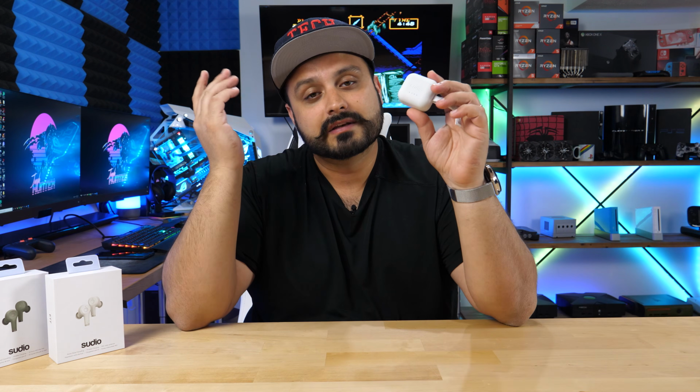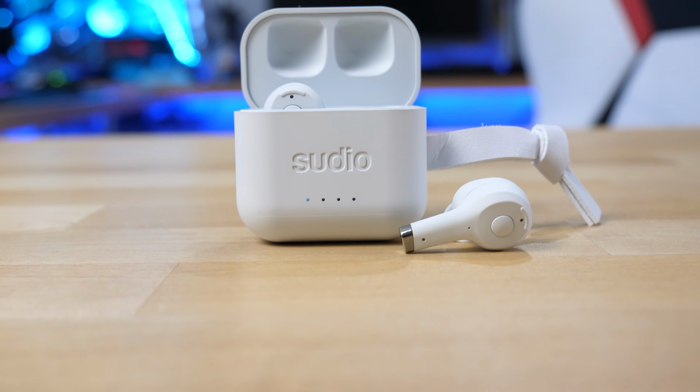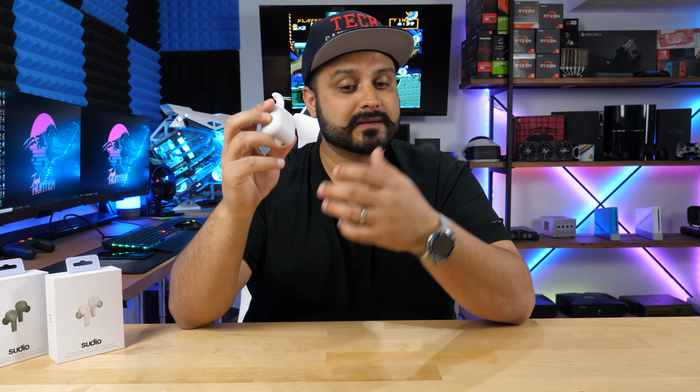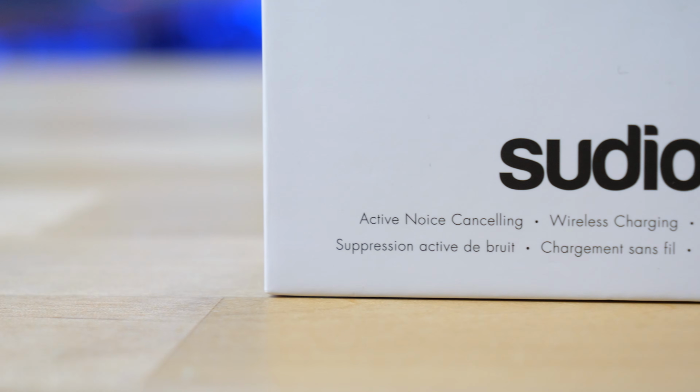So welcome back folks. Now these are the Sudio Etts, and as I mentioned they retail for $159 as of the making of this video. And really why these headphones are more expensive is because they come with the latest feature that seems to be a very popular feature that most truly wireless earbuds are offering this year, and that is active noise cancellation.